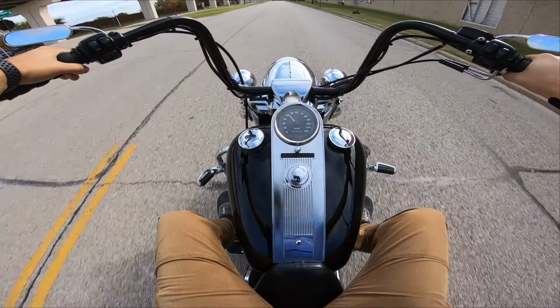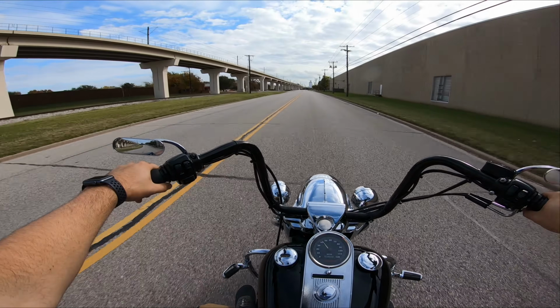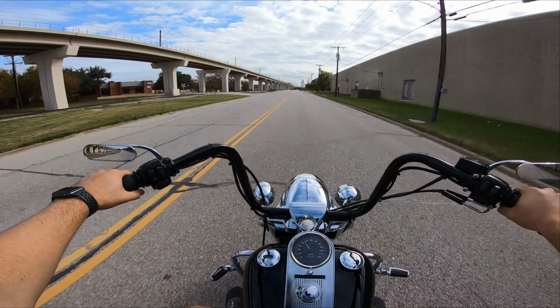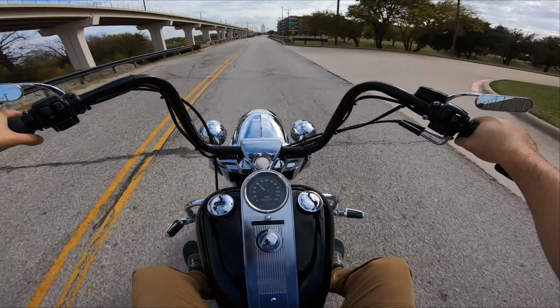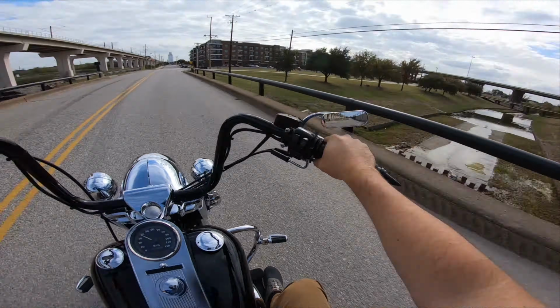But long and short, I'm pretty happy, man. This thing is definitely different, but I think it's going to be a lot of fun. I think it's going to be a lot of fun to ride with two people. Can't wait to get the upgrades installed.